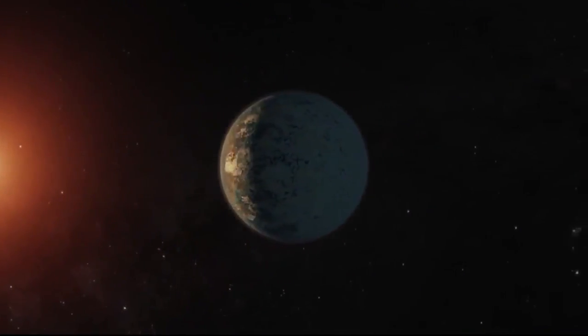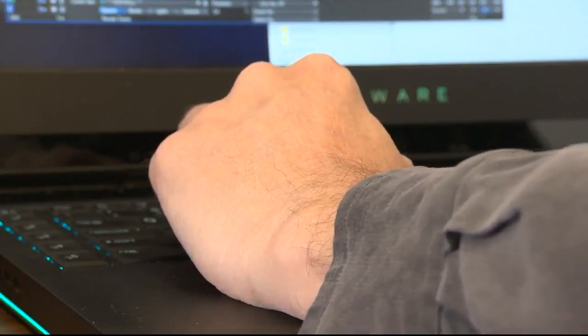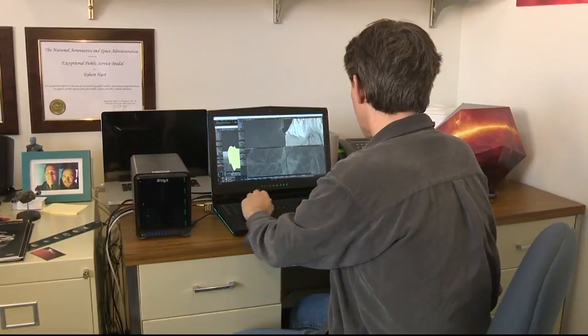In a small, bright office, working side by side. Let's see. Robert Hurt and Tim Pyle bring the universe to life. What we're doing does have real science underlying it. Robert is an astrophysicist turned artist. Tim, once a Hollywood animator, is now a planet illustrator.